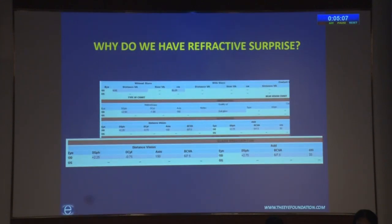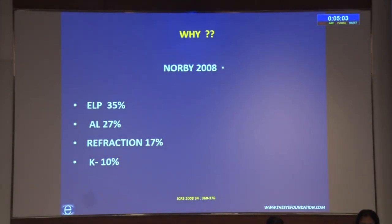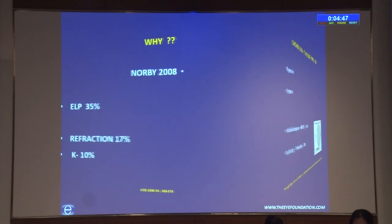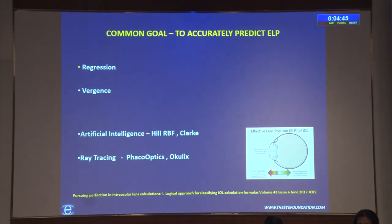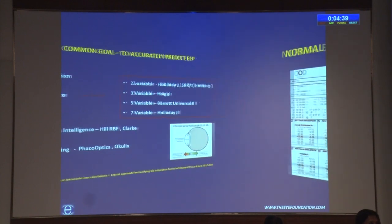What are the causes when we have post-op refractive surprise? In the past, it could be because of incorrect estimation of the effective lens position, axial length, keratometry, and weak reproducibility of the subjective refraction. But now, the axial length is off the list because of the unsurpassed accuracy of the optical biometer. The rest three remain in the list. Whatever be the principle behind any formula, all of them are trying to predict the effective lens position accurately.